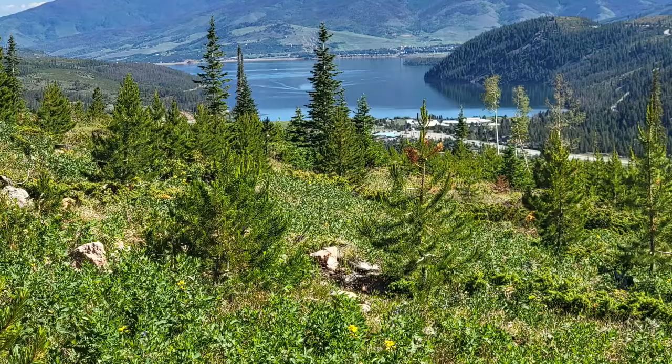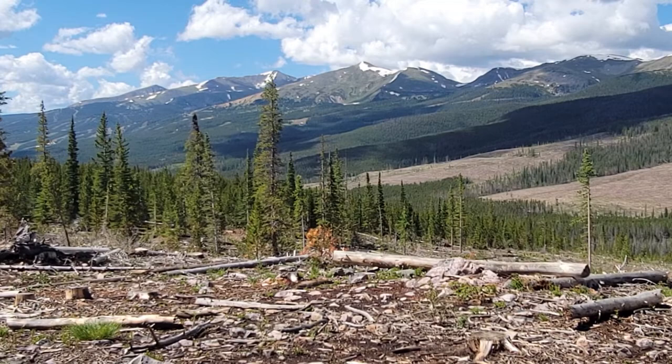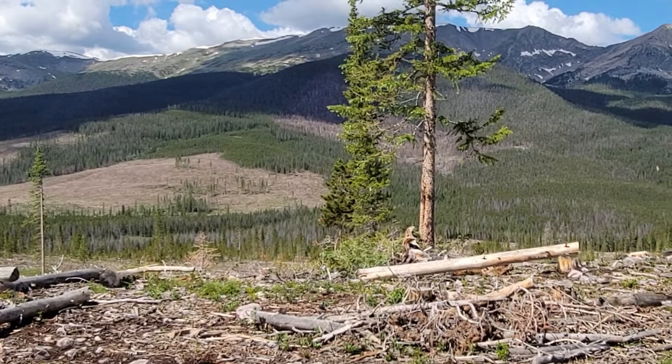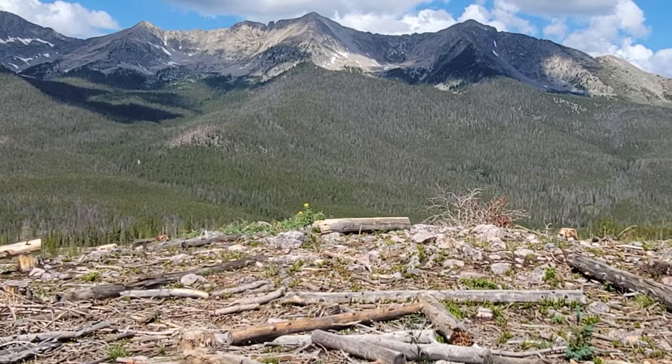Okay, I'm on top of a hill overlooking the range of peaks that I have to cross to get to Copper Mountain today. And they are beautiful. Look at this view. This is a magnificent view. But it's going to be a hard hike. It's already been a hard hike.